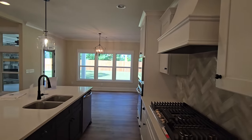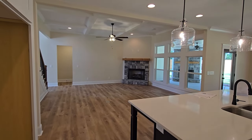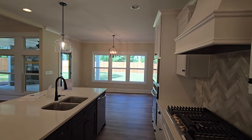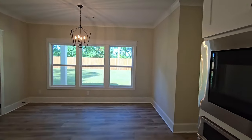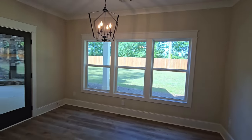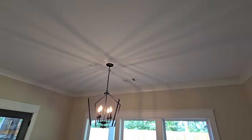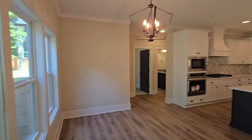The owner suite, located on the main floor, is a dream come true with a tray ceiling, quartz countertops, a tiled shower, a freestanding soaking tub, and an oversized walk-in closet. There's also an additional bedroom with a full bath on the main floor, ideal for guests or family. The open concept family room, breakfast area, and kitchen are perfect for entertaining, with huge windows letting in natural light and offering great views of the covered porch and all seasons fireplace. The kitchen is a chef's delight with quartz countertops and a tiled backsplash as well.